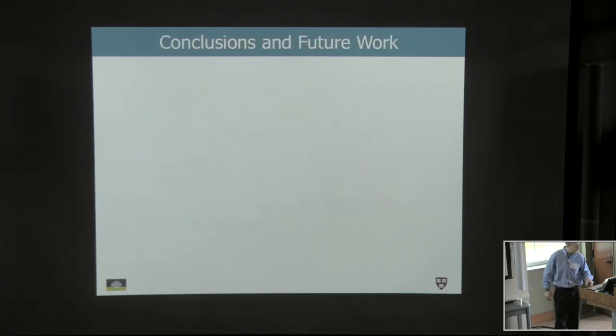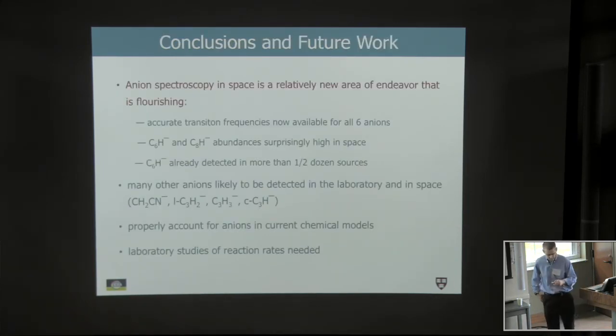So I think I'm almost out of time, but what I hope I've shown you is that laboratory and arguably astronomical spectroscopy of negatively charged molecules is flourishing. In only a matter of a few years, we have accurate rest frequencies for a number of these carbon chain anions. We see surprisingly high abundances, specifically of C6H minus in the source IRC. The ratio is fairly constant in the sources where we have found it in other sources.